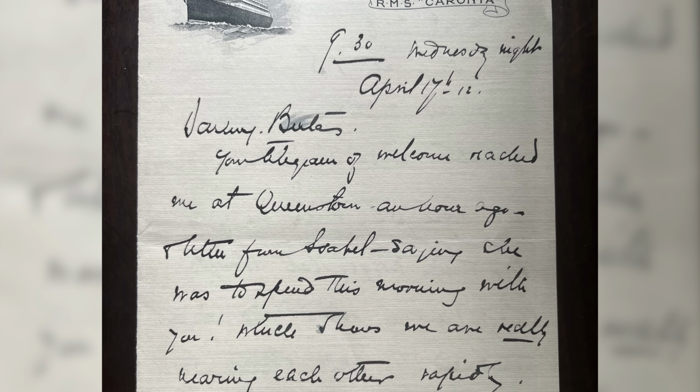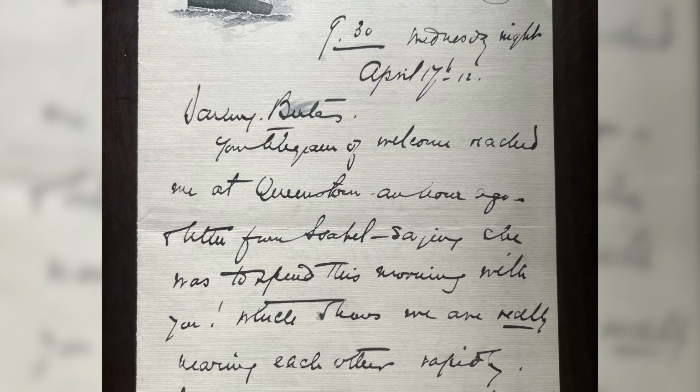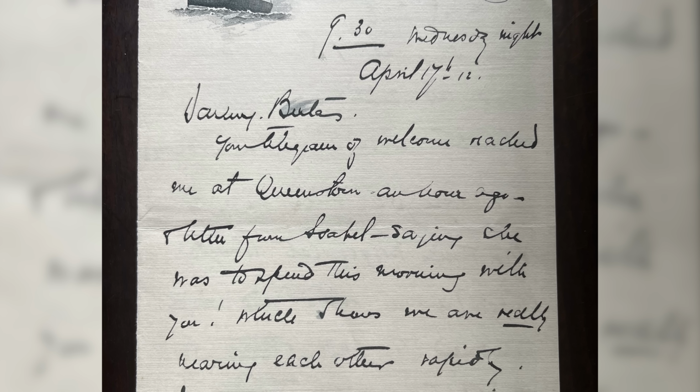Exclamation point, which shows we are really wearing each other rapidly. "I telegraphed of your delightful voyage, not a something event." Autonomous, maybe. Yeah, I don't know. Something event, as something sea or ship. Yeah, except. Here it comes, everybody. Sorry for the handwriting, it's atrocious. "Sea or ship, except the terrible disaster to the Titanic!" Exclamation point.